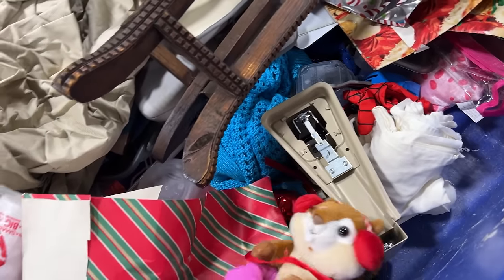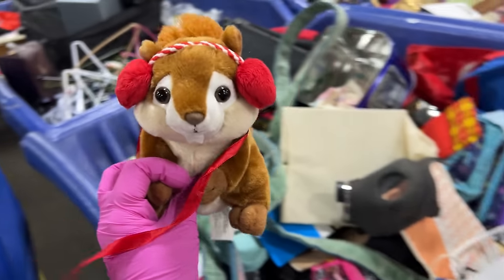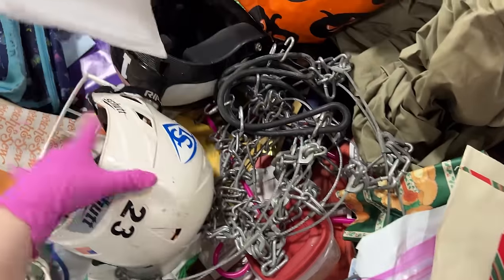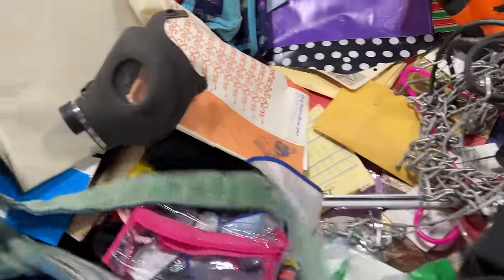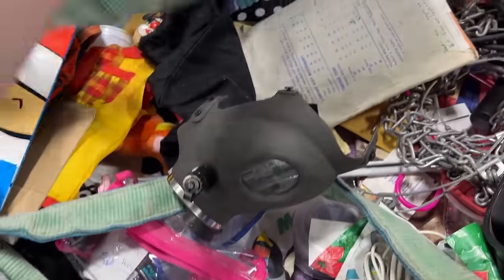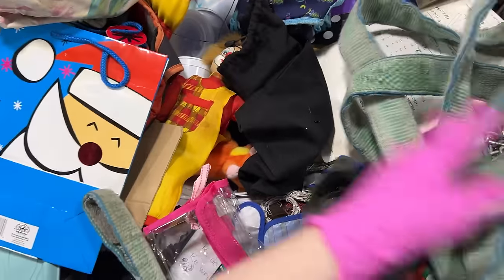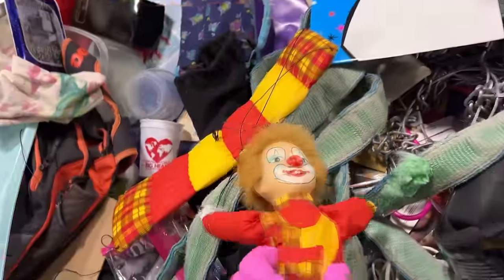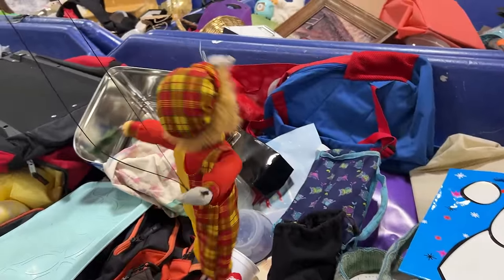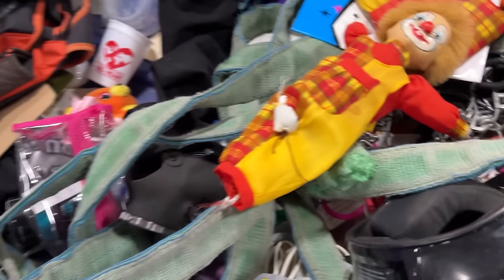Frankfurt squirrel. He's really cute, isn't he? He really is a cutie, I'd say. Got some helmets, some chains, a weird mask. Oh, a creepy clown. Let's look at the clown. Oh, look, it hangs. It's a hanging clown. It hangs from this. He doesn't have any legs.